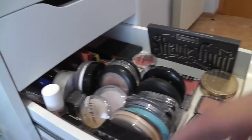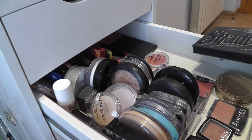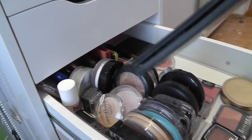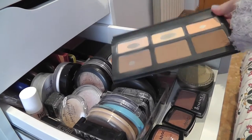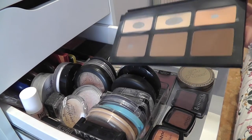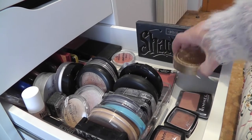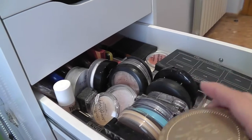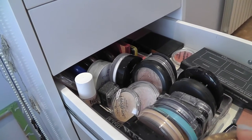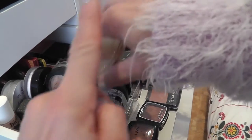Next up here is the powders drawer, if you will, which has this very much loved Shade and Light palette from Kat Von D, which I already hit pan on 4 of 6 of them. You know, Too Faced Pink Leopard, which is this beautiful blusher bronzer.